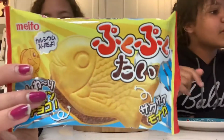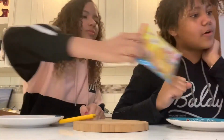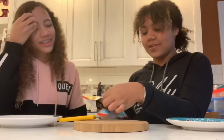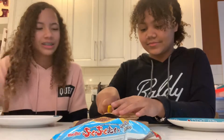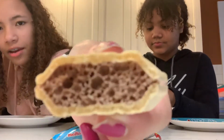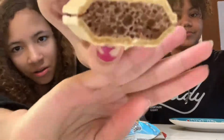We have the fish-shaped airy chocolate with wafer cake shell. It's called the Puppacapito. Oh, wow. I'm excited to eat this one. The tail, thank you. Okay, show them. Oh, it looks like an arrow on the inside.